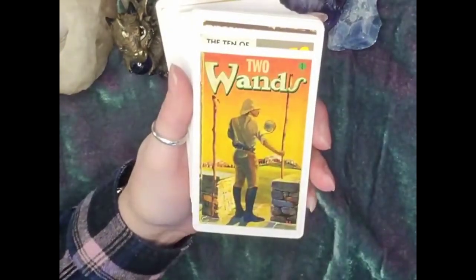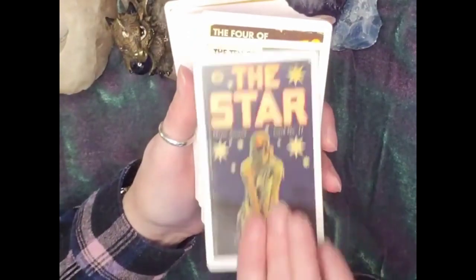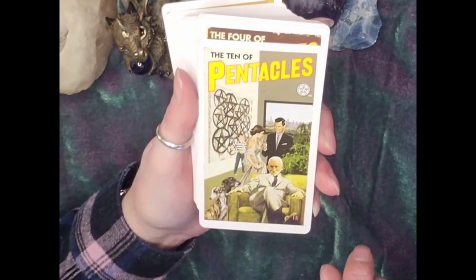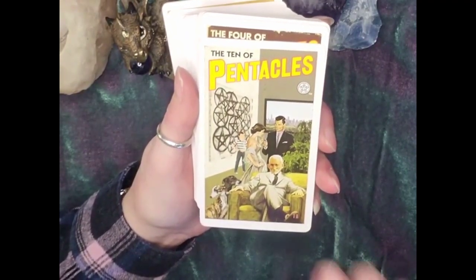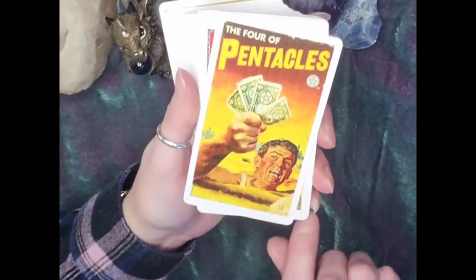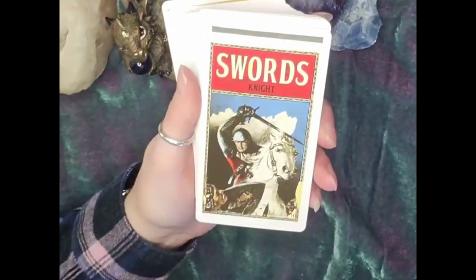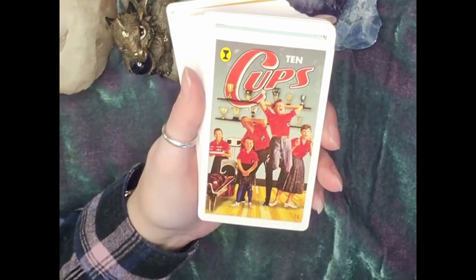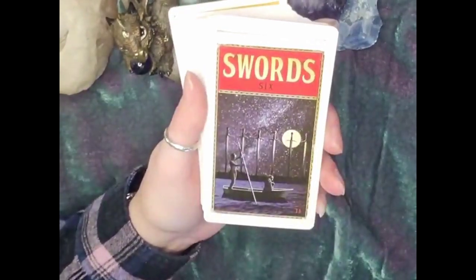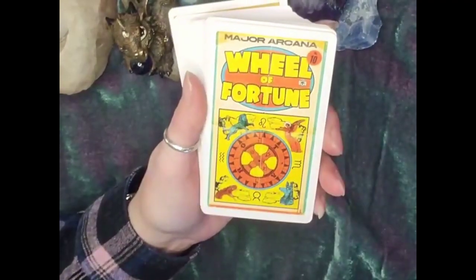So I love this. This is also kitsch. The best kind, right? I love the 10 of pence there. That's definite movie style, perfect family, 10 of pence, huh? 4 of pence, he's going down in the quicksand, holding on to his money. So I love this. So this is the Pulp Tarot.